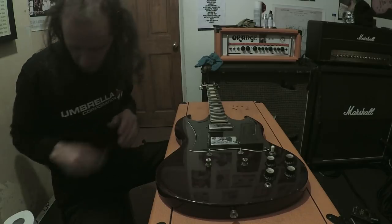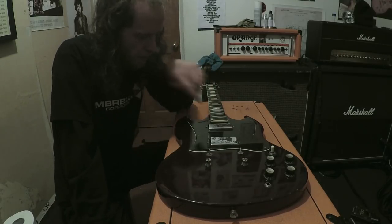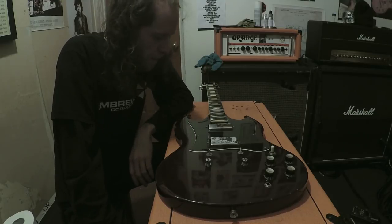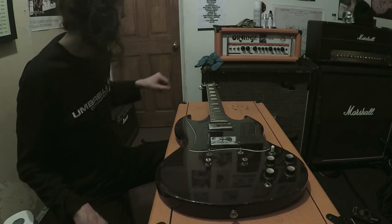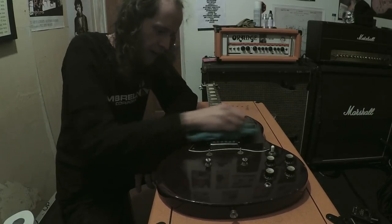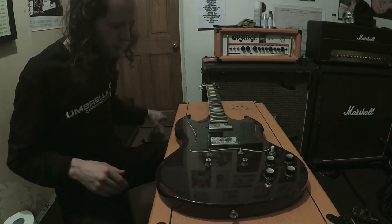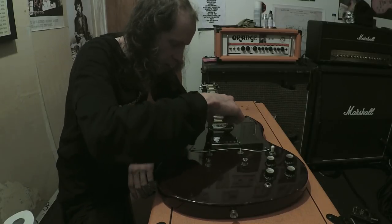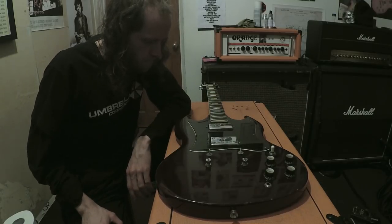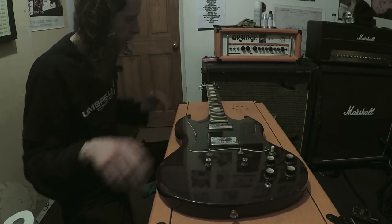There we go. Oh, I've got a pickup cover back on. That's all right. I've got a sneaking feeling that that's going to need rewinding at some point, because I'd like to keep the original pickups because I like them. I like these old 70s pickups. I think they're really, really cool. I've got the cover back on in the right place though, so that's cool. Once it's all strung up and working, we'll see how we go.